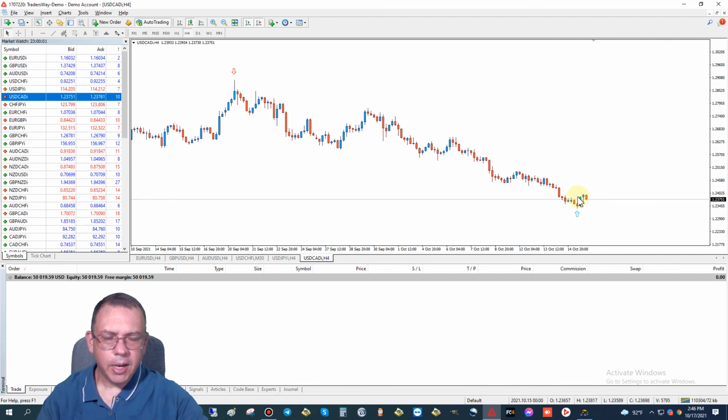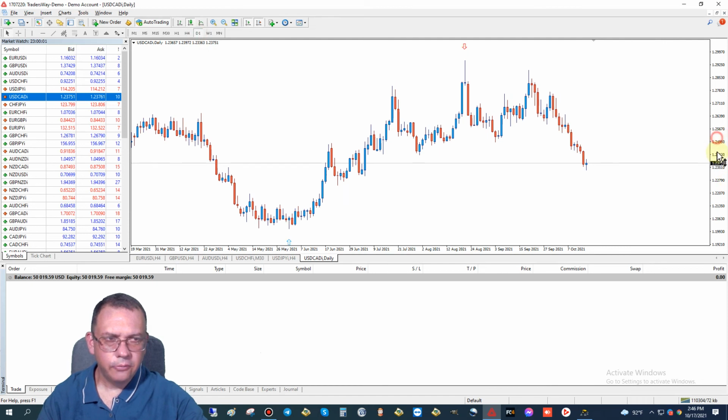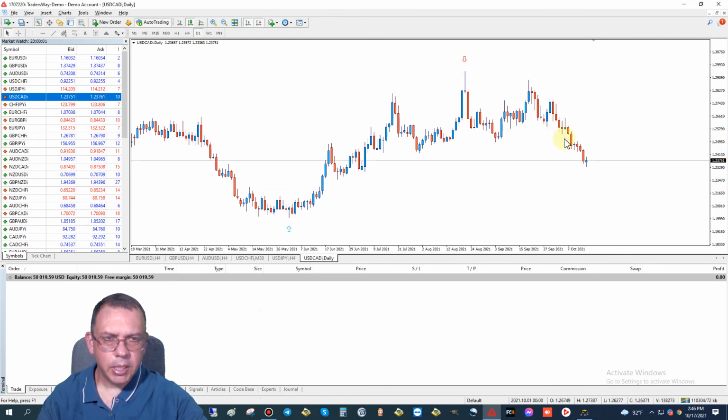But how high will it go up? Because we had such a big downtrend, now we're going to have another big uptrend? I just don't think so. If you look here at the daily chart, it shows the sell still, and there's no blue arrow. So we need the price to drop even further before it hits a blue arrow.